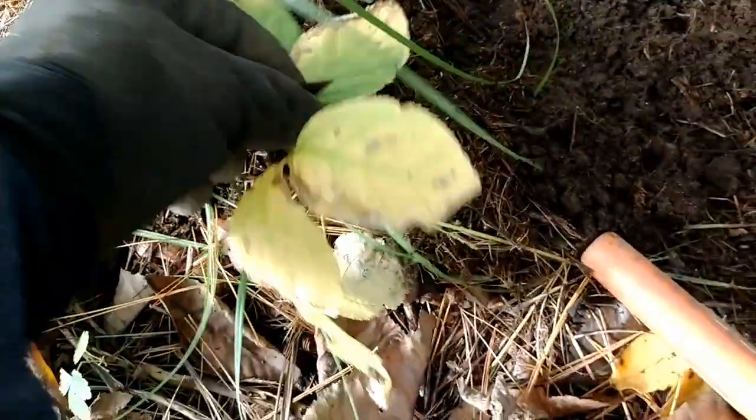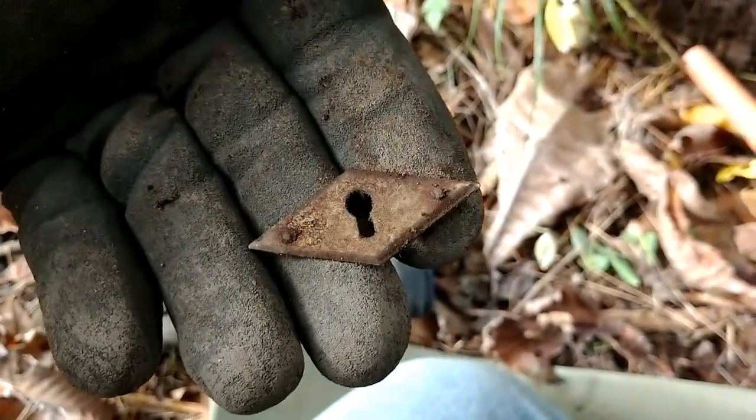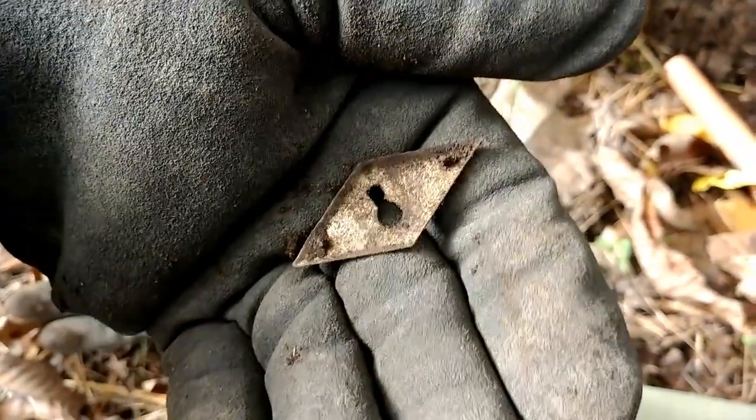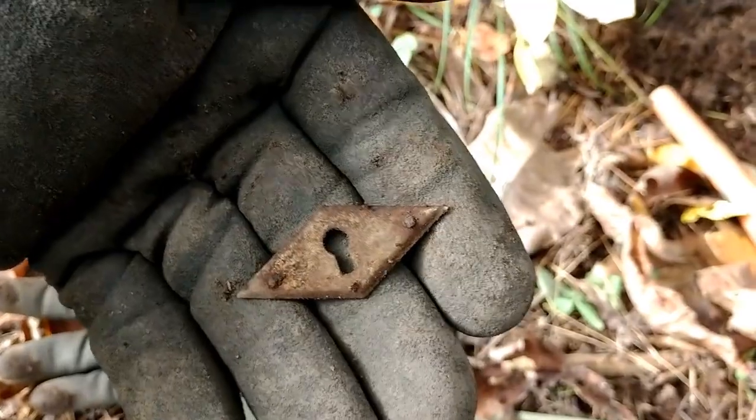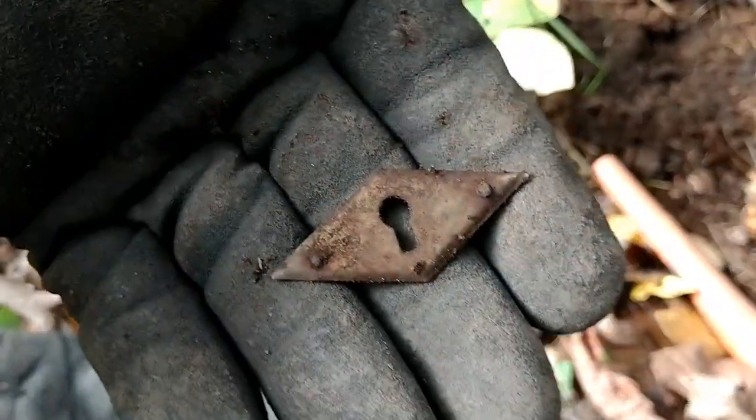Well, got a tiny keyhole escutcheon. This would be off something small, like a jewelry box or something like that. No trace of the box, just the escutcheon.